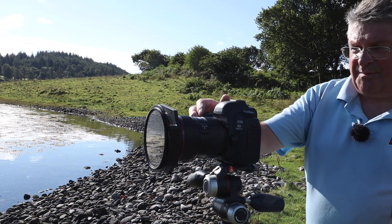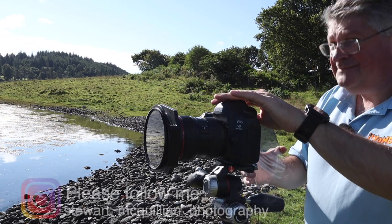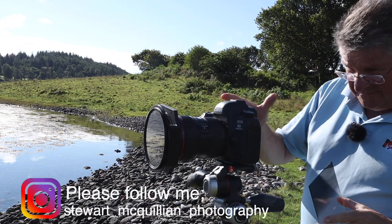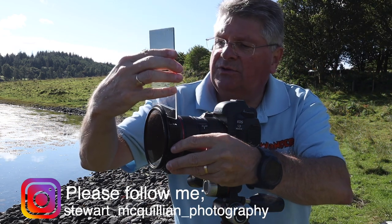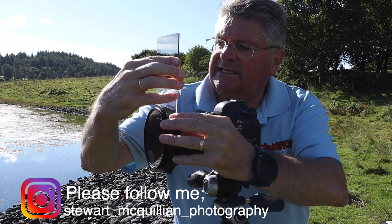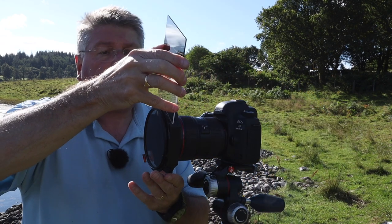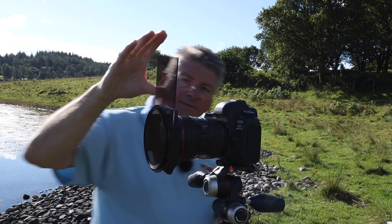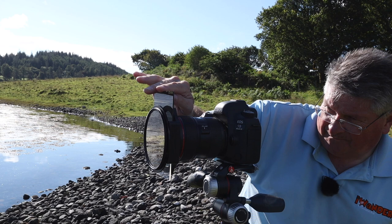Right, so I'm going to try and get a panoramic shot, but while I'm polarising for the water, I'm getting highlights in the clouds. So I'm just going to put this 0.6 ND grad filter in my hopper. Fiddly, but we've got there. And I'll just pull that down.